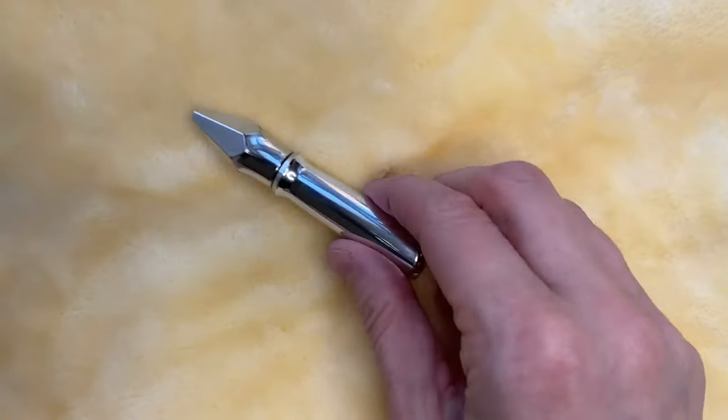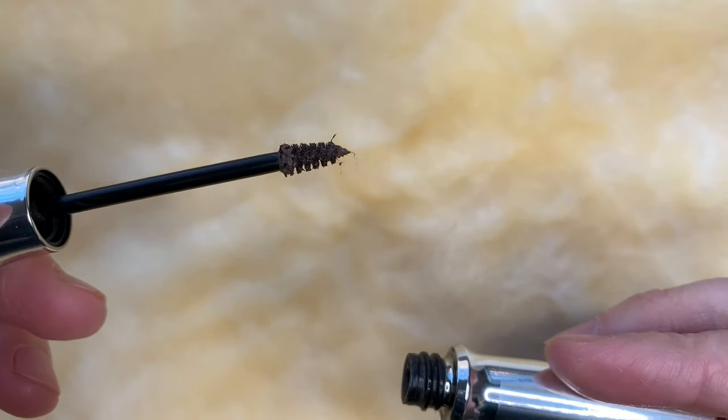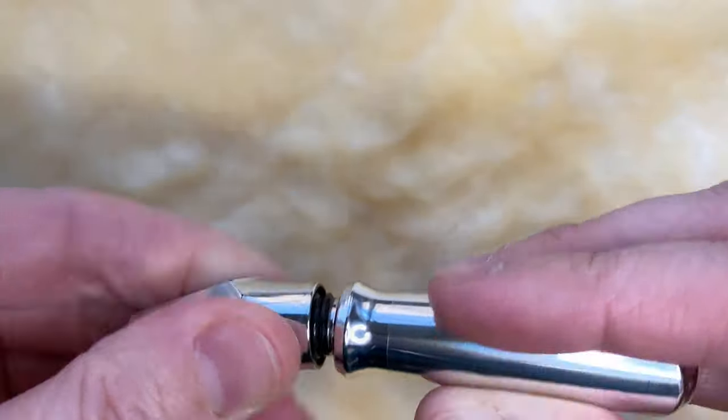For brows, the Benefit Gimme Brow, completely rubbed off, you can't see anything. It's in color 3. It is just this little spoolie. It's the only thing I've used in my brows for years, and I don't know what I'm doing with my brows, so that's the best I can do for the time being.